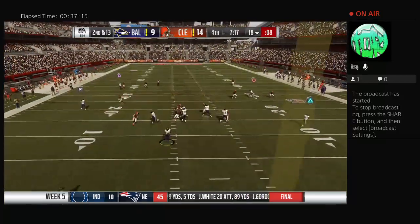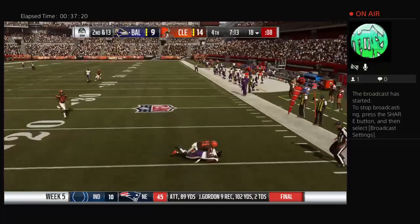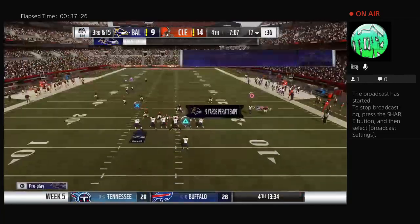This time, Griffin will throw. A dump off for Charles. And he goes nowhere. He'll lose yardage back at the 17.